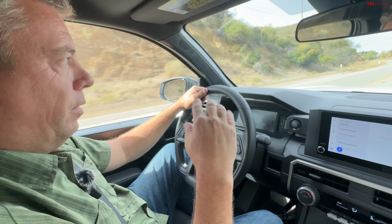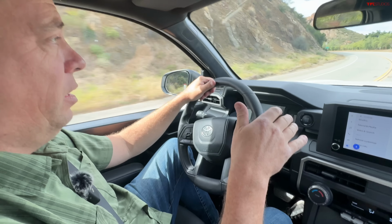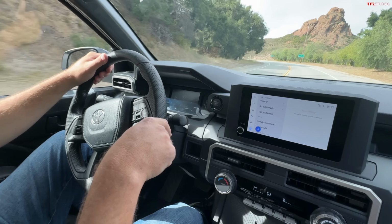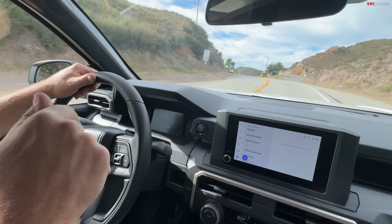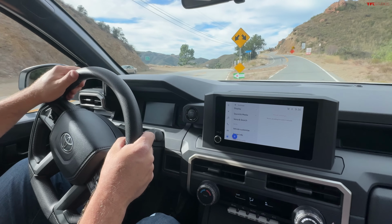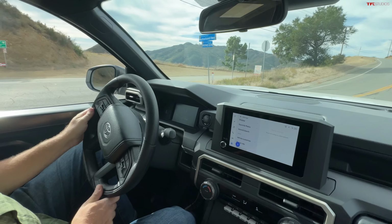And those have even more power, 278 horsepower and 317 pound-feet of torque with those automatic 8-speed transmissions. So yeah, you can have slightly more power or more value. And as always, I'm pretty excited about value. So this is the truck for that.